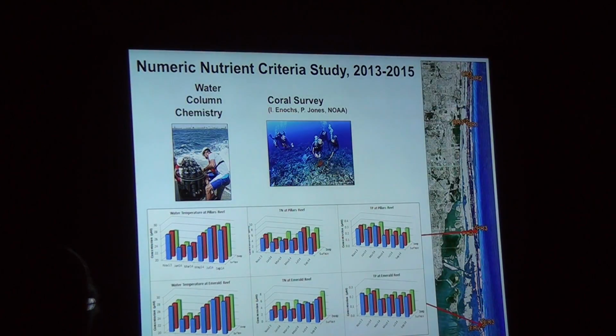So, the numeric nutrient criteria study is a new project. We're about 1 year into the field program, 1 more year to go. Here, the state of Florida wants to set a level of nutrients so that if you're above that, there's some kind of demonstrable effect on the ecosystem. But if you're below that concentration, you're okay, everything's fine. So, we want to take simultaneous measurements of the water chemistry and the coral health, so that if you see an exceedance and nothing happens to the coral, then you know that you're within this good range. But if you see an exceedance in something and the corals begin to degrade in some fashion, then you know you've passed the boundary. You can set these criteria in theory.